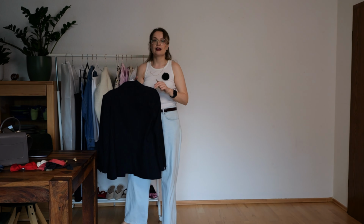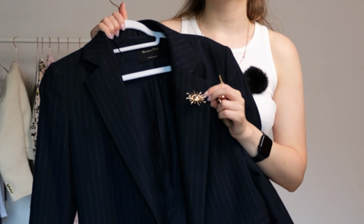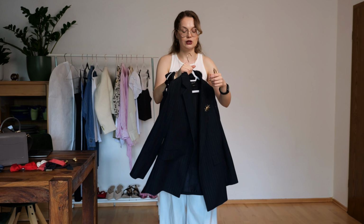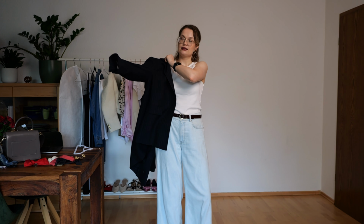I also bought another brooch which I have on this jacket. This is in the shape of this beautiful sun, and I just love how it looks here. And you know what? We can also absolutely elevate a basic look by adding a blazer, obviously, with another brooch, and suddenly our outfit just became much more formal. It's still really summery, but it's more formal.